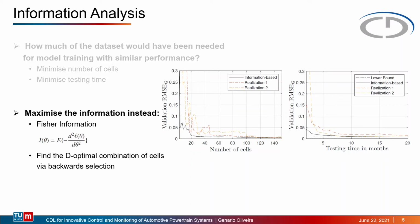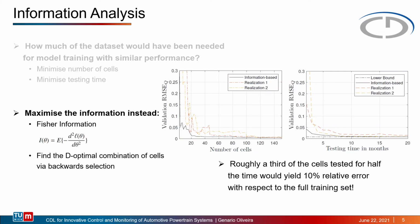And regarding the testing time then, we took 40 cells here and then just varied the total amount of testing time that we allowed the data to be used for training. And we see here that with roughly half of the testing time, or 10 months for example, there's almost no difference on the validation performance, which is really interesting. So at the end, we were able to achieve some really good results for the data set that we are considering here, with 1/3 of the cells and testing for half of the time. And doing this would yield a 10% relative error with respect to the full training set.